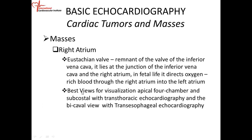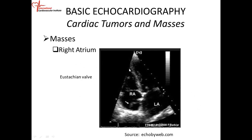You can visualize the Eustachian valve best in the apical four-chamber view or the subcostal view. These are the views that will allow you to look at the Eustachian valve best. Also, if you do a transesophageal echo, the bicaval view will show it. This is an apical four-chamber view. A lot of you guys have seen this in the right atrium: a thread-like structure, and some of us misdiagnose it as thrombus and give it all sorts of names. But the thing about it is that it tends to be flopping, moving. It doesn't have the consistency of thrombus. So it's usually a Eustachian valve. And that's fair game in the exam as well.